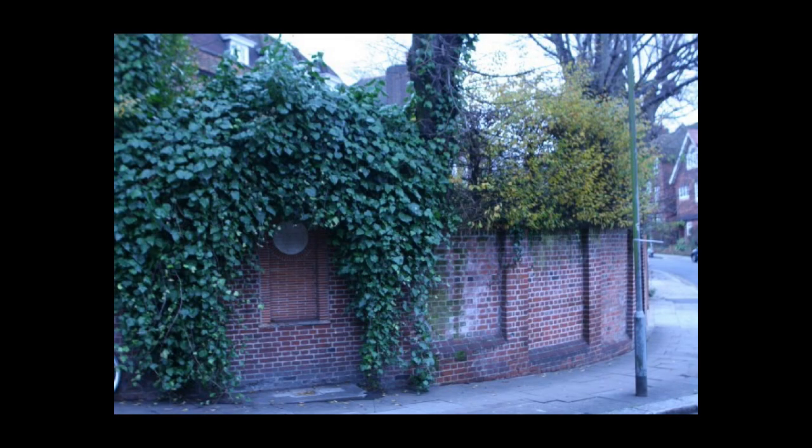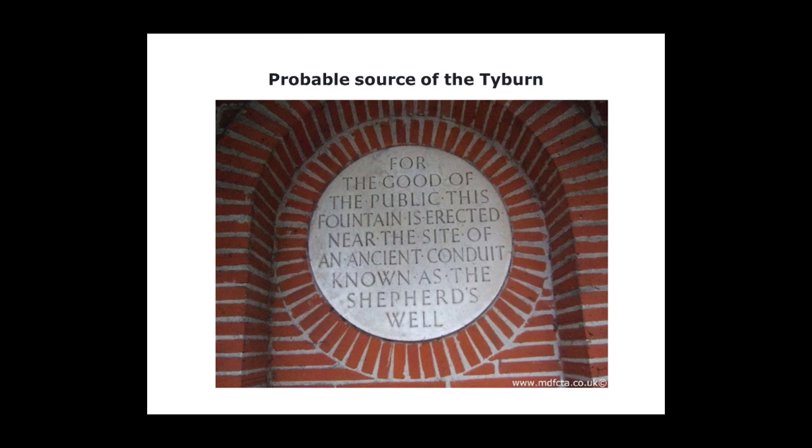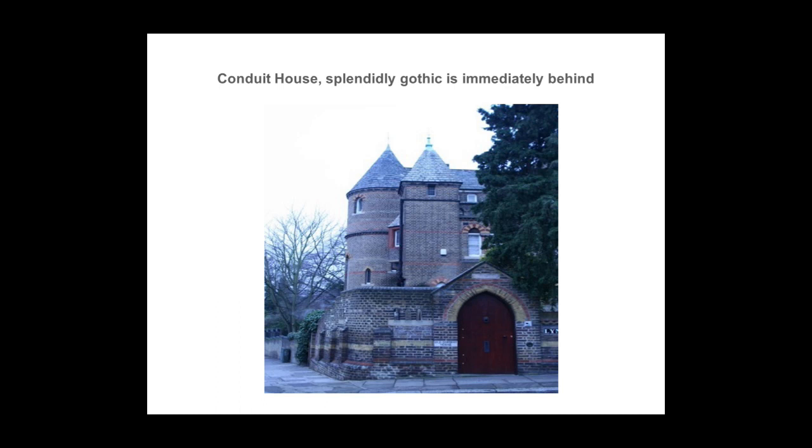The house, number 68, on the corner of Fitzjohn's Avenue and Lyndhurst Avenue, is called Shepherd's Well. And there is a niche in the boundary wall which marks the site of the well itself. This was a source of drinking water for the local people, and it is thought that this was pretty much one of the sources of the Tyburn, and the conduit there actually fed the Tyburn itself. There's a plaque which you can see from the slide, and then behind it there's the splendid Gothic conduit house. From there, the river flows down to Swiss Cottage, channeled into a sewer in about 1874, quite late.